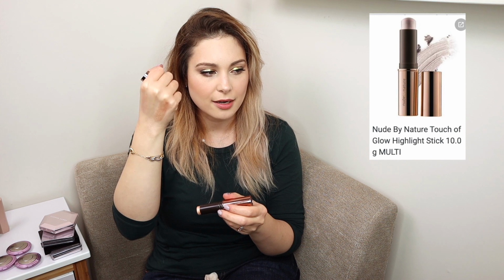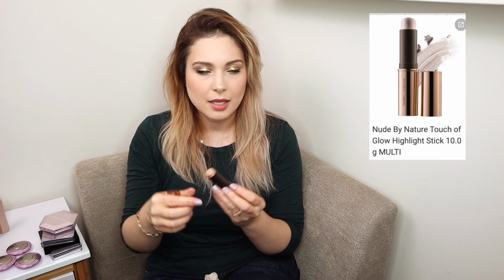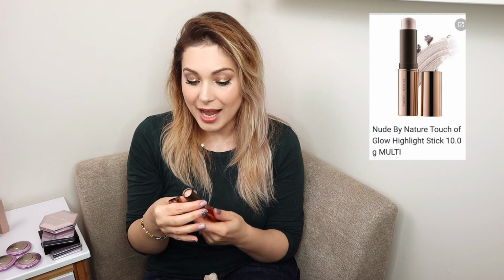The color is okay for me, a little dark. You can see that in the shade, it's kind of creating this darker effect. I did like it, but I don't like it enough to keep it. And besides, it's probably expired by now. It's probably maybe 2 years old. So time to go. This I can pass on.